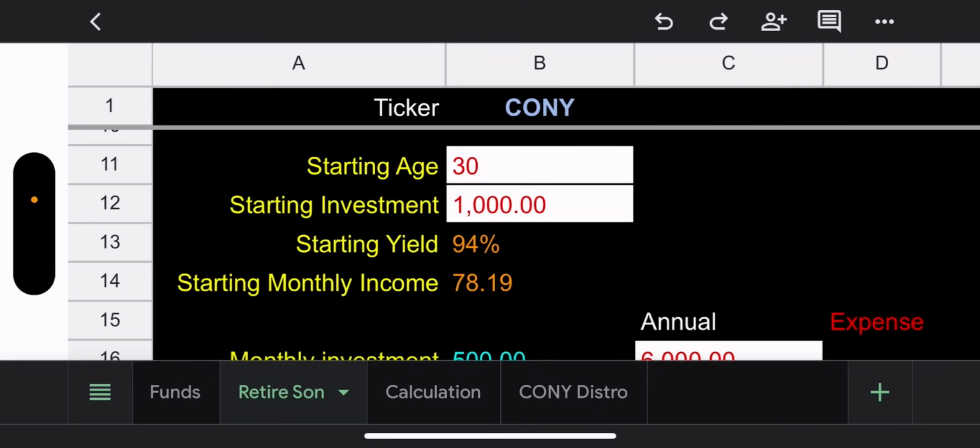So it's at this point where I make a hypothetical. Someone did comment, can you put in some more realistic numbers? And he mentioned a $1,000 investment. He didn't mention how old he was, so I'm just going to plug in, let's just say you're 30 years old and you have a starting investment of $1,000.